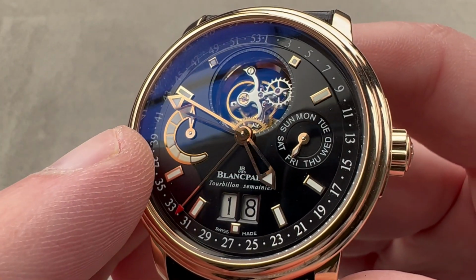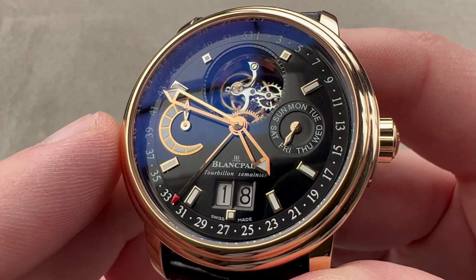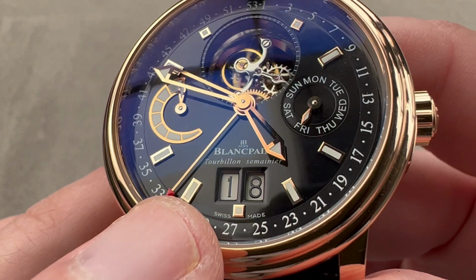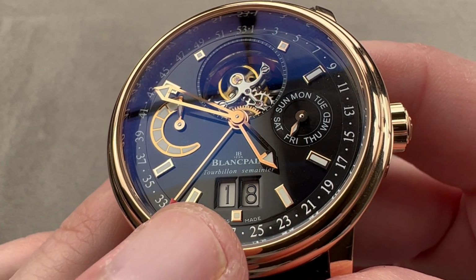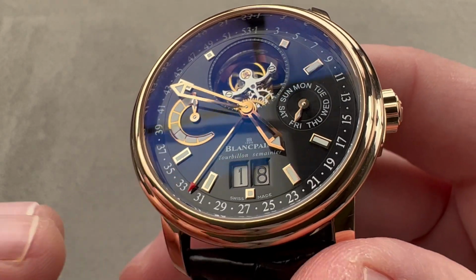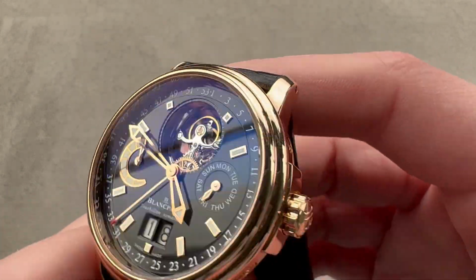We do have a power reserve indicator, 7 days of power reserve, automatic winding, and there are little steps down to the discs. You can see how there is a slanted profile within each of these apertures. That prevents a sheer ugly cut through the dial. We have that gradual slope down to the discs themselves.